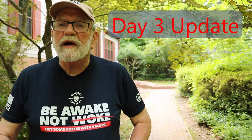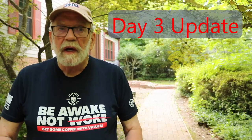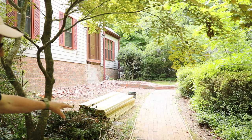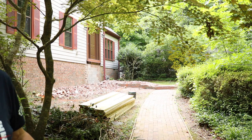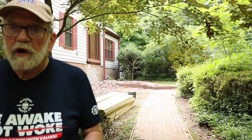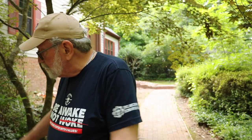Well, this is a quick update on day 3 of our screen porch build. The contractor delivered some building materials here. Those are the 2x12s for the floor joist that are going to be in there. And over here, he's got the Sacrete mix and some other kinds of things, nails and that kind of stuff that he's going to be needing.